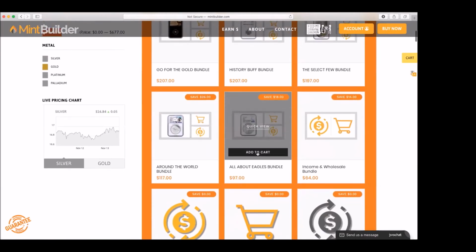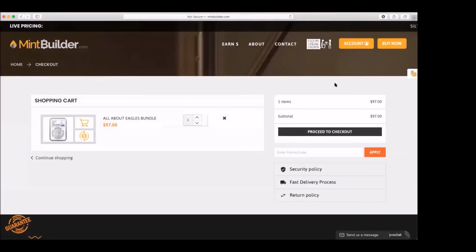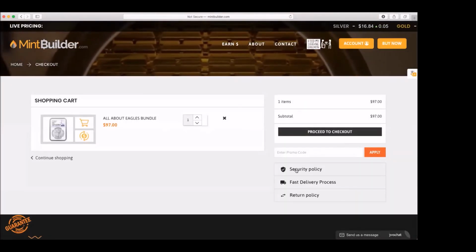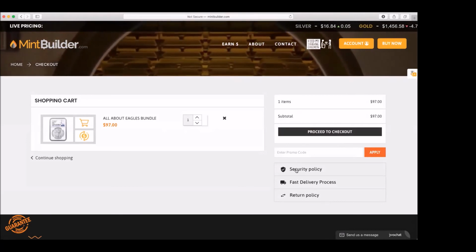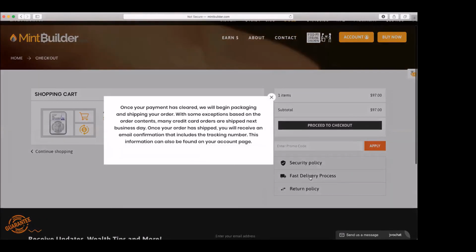And let's say that I want to add this to cart. You're going to see that it's animated. Boom, pops over to the cart. So now you can go visit your cart. You can see there's thousands of details that we're working on. You have security policies to let people know how secure we are, fast delivery.